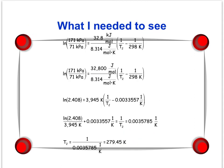That if you included the units, here was the problem. Look, here we have something in kilojoules per mole. Here we're dividing it by something in joules per mole. Right? That was incorrect. Once we realized that with full units in there, we needed to convert our kilojoules to joules. And then we could do our division by joules per mole K. Then the answer ended up being correct. Okay? So what the student showed me was not what I needed to see in order to help that student. I was getting an incomplete picture.